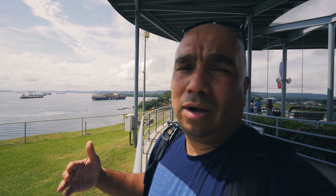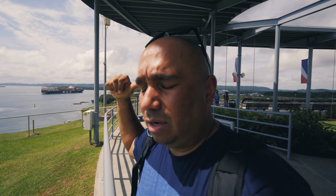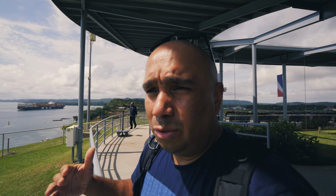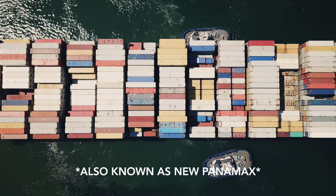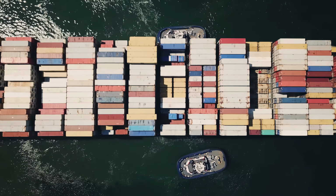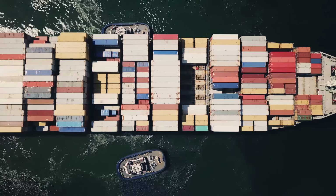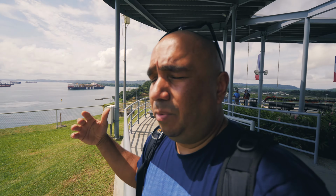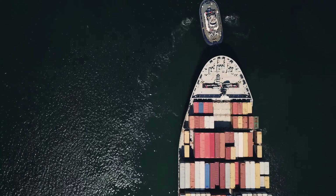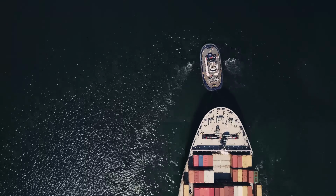Again, this is the Agua Clara locks. Fairly new. These are the newer locks that I just showed you guys. Those can accommodate the newer, bigger ships, the Neo Panamax, which can carry up to like 15,000 containers, versus the other ones can accommodate ships that can carry up to 5,000 containers. So big difference there. Helps a lot for trade and shipping. If you take this route, obviously it's been doing this for over 100 years. People take the shortcut versus going down through South America.